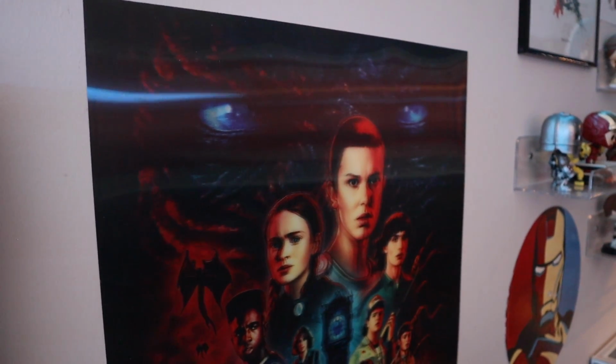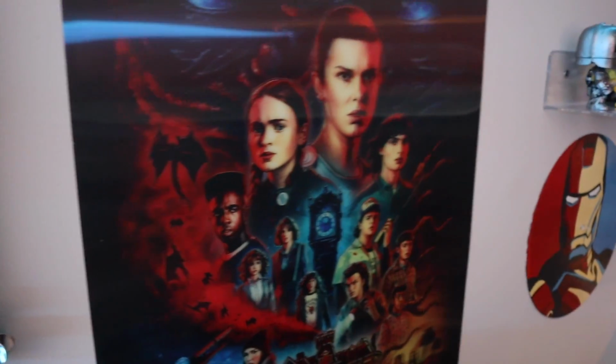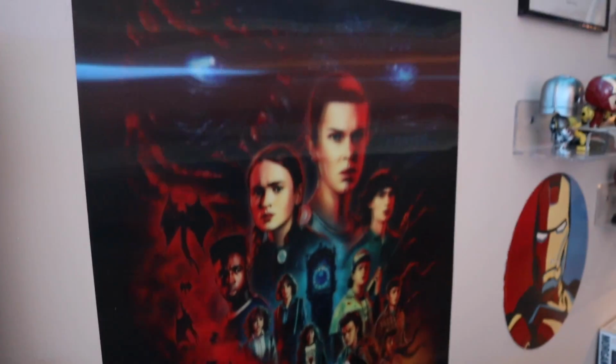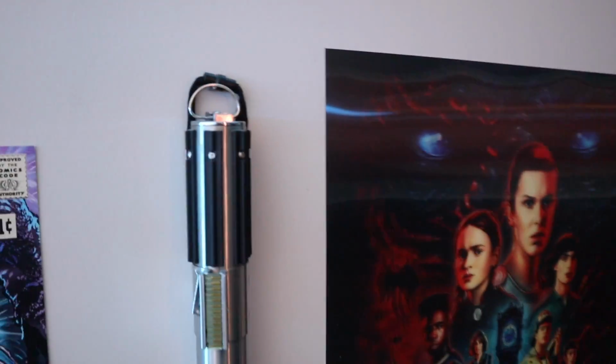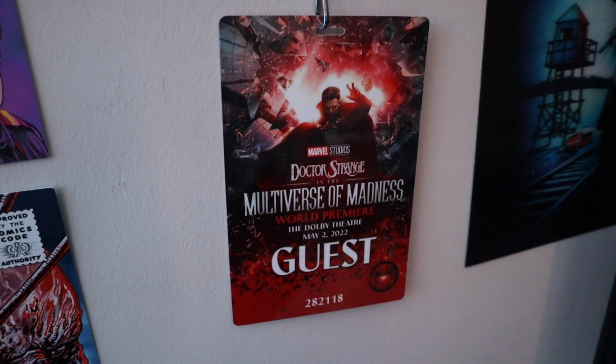This is a holographic Stranger Things 4 poster. I had to turn the light away so that it would actually show up, but I don't know if the camera will pick it up, but it kind of changes depending on where you're moving in the room. Just recently hung this one up though, it looks sick, and that's next to my Anakin Skywalker lightsaber hilt, as well as the Multiverse of Madness premiere pass from when I went out there in May of 2022.